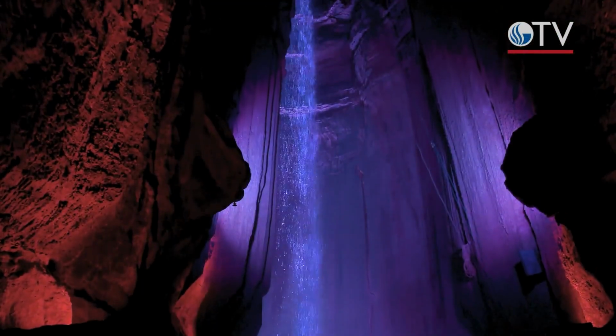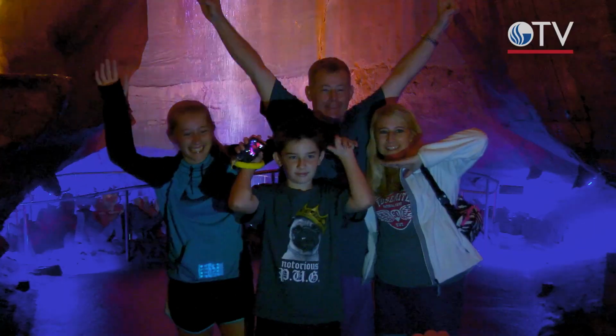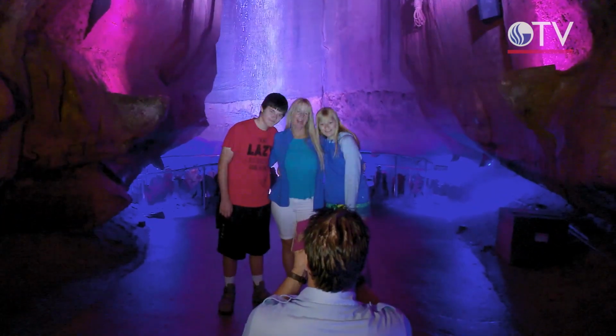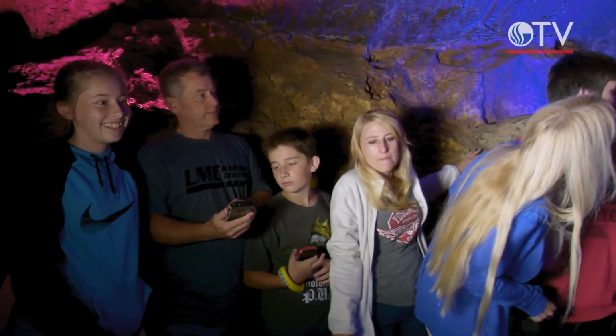Ruby Falls is a unique event, and it spans generations. And the neat part about it is we'll have grandparents and great-grandparents and aunts and uncles that will bring back younger folks. And the cave itself is pretty much the same as when they were here. And they're able to explain that to the younger generations of their families, and it becomes a generational throwback kind of program. And it's iconic.